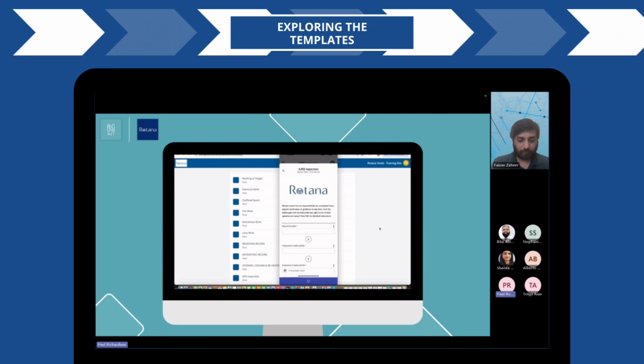To begin, enter the record number, e.g. 24355. Next, complete the inspection conducted by field, let's say Paul Richardson. Speech-to-text functionality is available to make this step even easier. You can then verify the date, and you'll see that the GPS location is automatically displayed here.